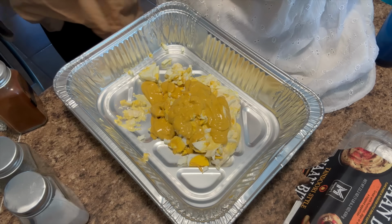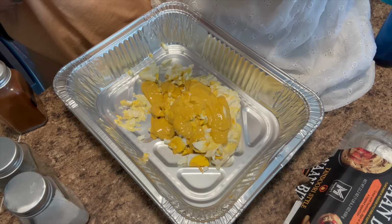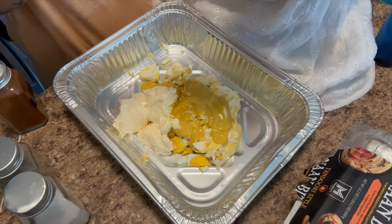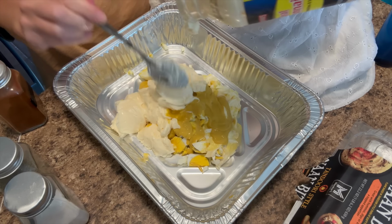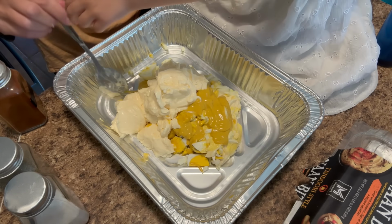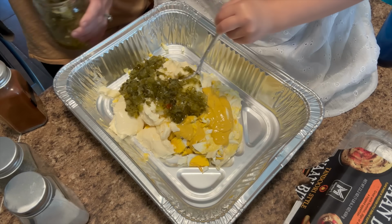Can I mix it? Yeah, just a second. I need the spoon and then you can mix it. I don't know how much I'm gonna need, but I feel like I'm gonna need a lot because I did a lot of potatoes. All right, that's gonna be it for now. I can always add more. Here, go ahead and mix.